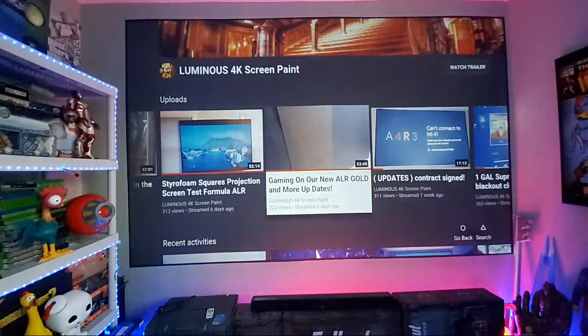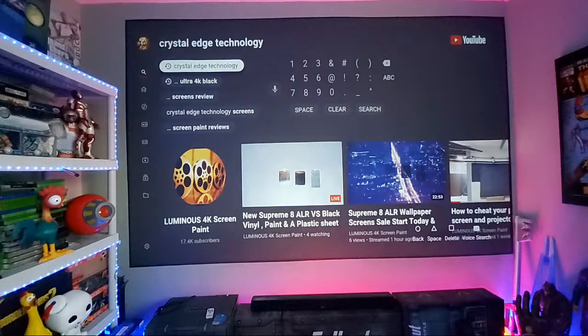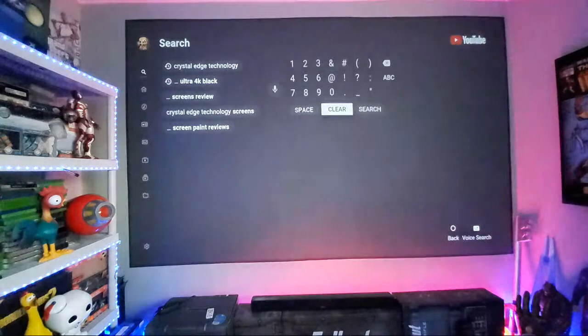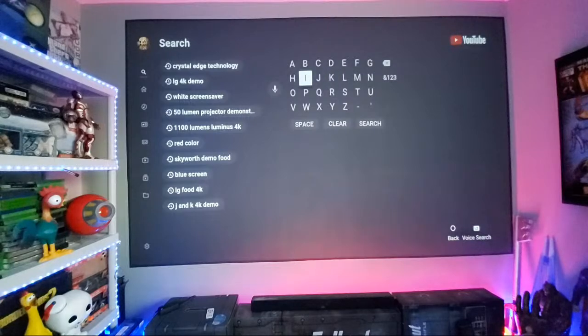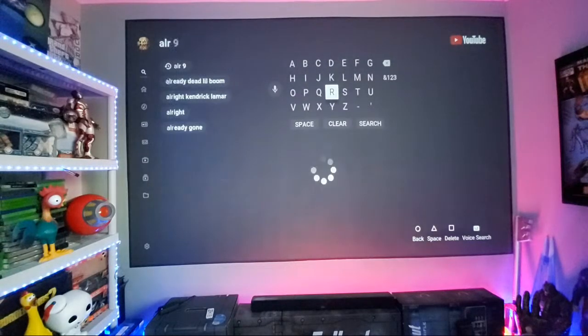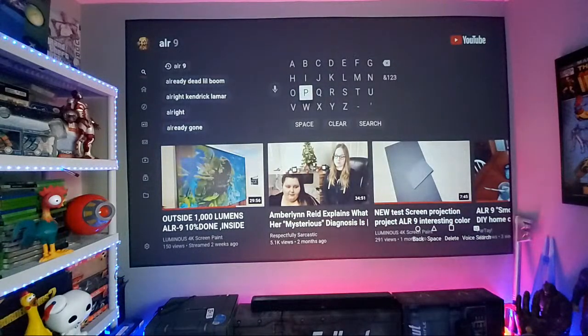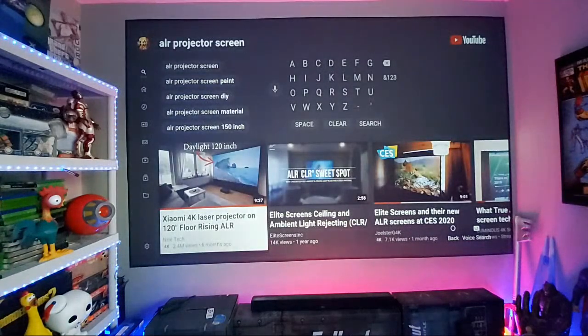I was just here, I know that. That's why I said I don't get that when it says ambient light projection screens. I don't get that part. I don't know how that's a daytime screen. Ambient light projection screens. Let's see what we dig up. Now this right here is supposed to be ambient light projection.